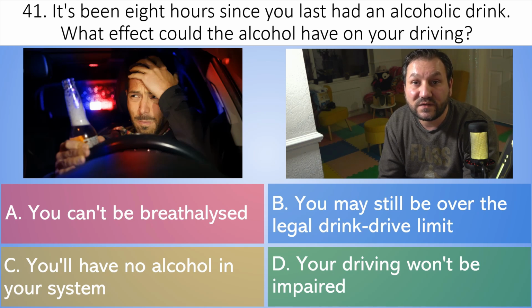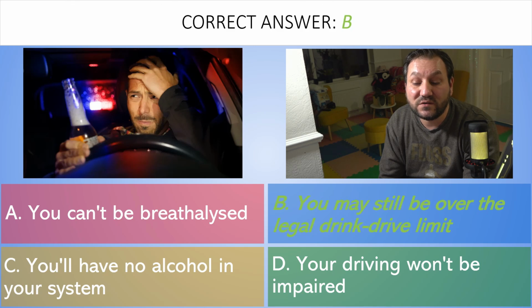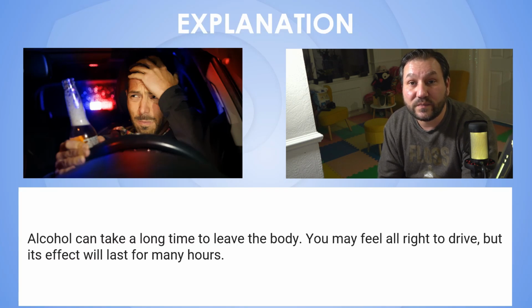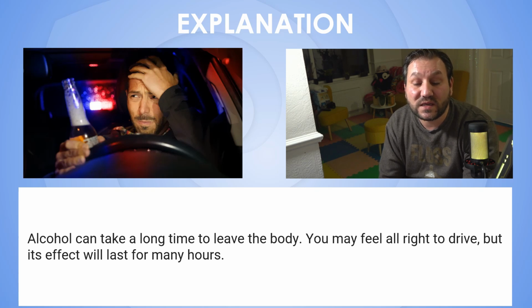And the correct answer is B. You might still be over the legal drink drive limit. Explanation. Alcohol can take a long time to leave the body. You might feel alright to drive, but its effect will last for many hours.